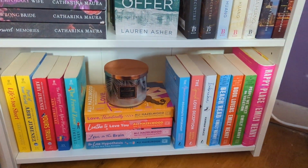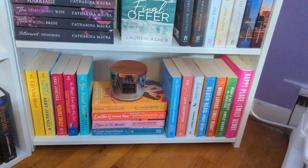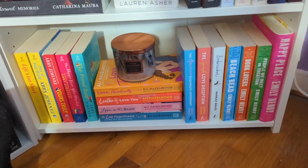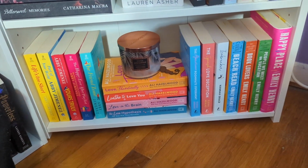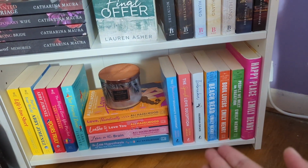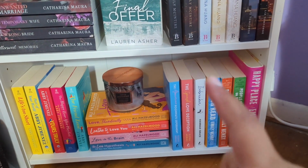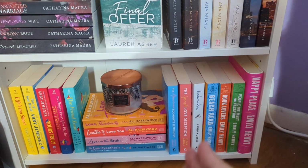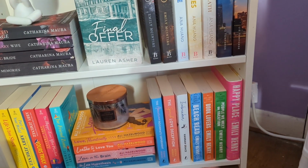All right, and then last but certainly not least, we have my favorite romances. These are like my go-to authors. I feel like I love Sarah Adams, but Abby Jimenez is just, you know, my favorite. I love Allie Hazelwood. I love Elena Armas. Hannah Grace really scooted herself up there because that's a singular book, but because I have Wildfire and I'm gonna read it and I know I'm gonna love it, she made the cut. And then we have Emily Henry. Emily Henry's not my favorite, but she just has the most of them.